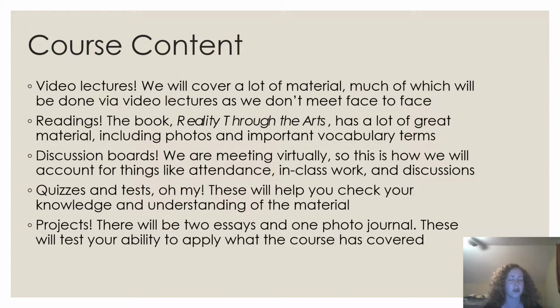Quizzes and tests. Oh my, this course I hope is going to be a lot of fun and very engaging, but I have to test your knowledge of the material. These are checkpoints for you to make sure you're understanding the content. The quizzes should be used as study guides for the tests, and the midterm is something that you can use as a study guide for the final. Quizzes and tests are all online.